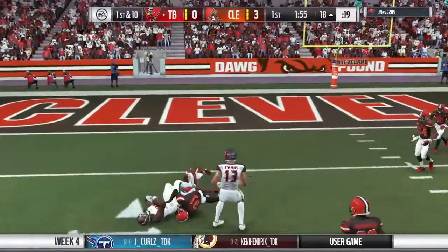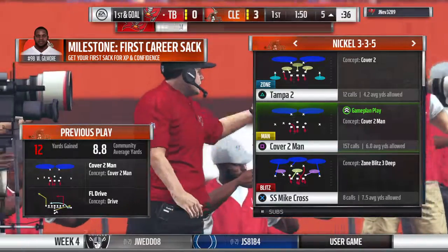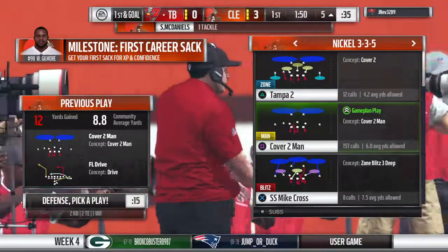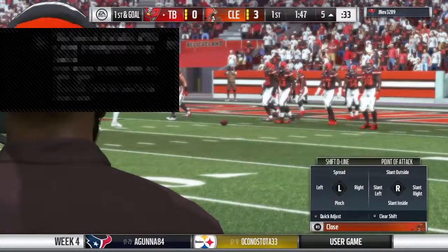Here's Bortles to throw. His throw caught at about the 5. It's a nice pickup of 12 yards, and it gives him a first and goal. And the game just keeps evolving. Big guys running those corner routes, so difficult to cover.